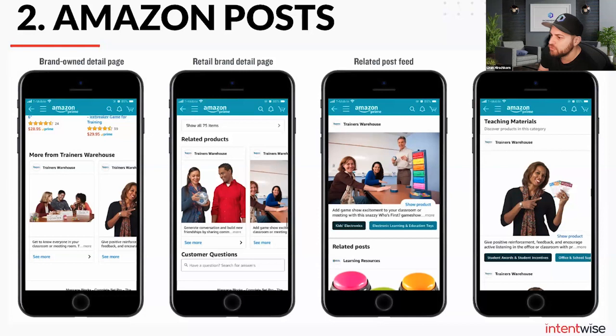What Amazon wants is lifestyle. They don't want, one, too much text on the image. And two, they don't want just your product on a white background image. So they really want kind of what you see here, lifestyle type images is what they're looking for. I would say if you have a good Instagram, you just repurpose that. That's super easy. It's super cheap to do this.